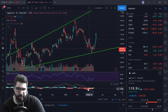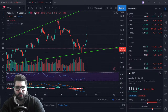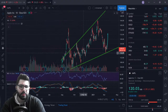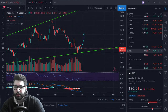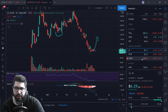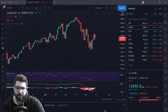I don't think Apple's gonna hit 116 just because of this MACD cross that's about to be happening here. It's already been pushed down quite a lot. We've not seen any rallies on Apple. We've only seen tiny bounces, and it's been selling off ever since. So I think Apple's looking very attractive here. Look at that. AI is pushing up higher. Look at that, 86.2. It's almost positive, while Palantir's still negative here. So maybe we'll see some substantial moves there.